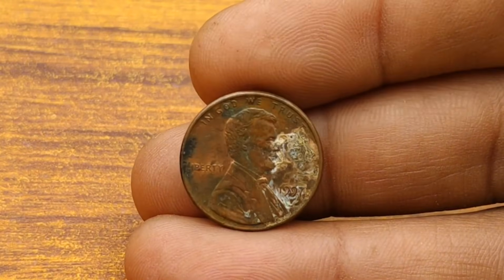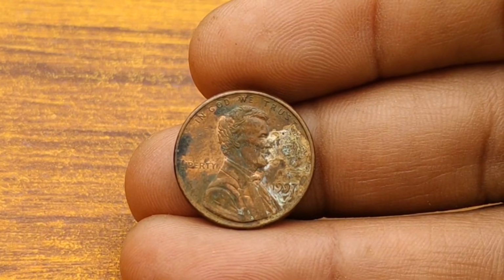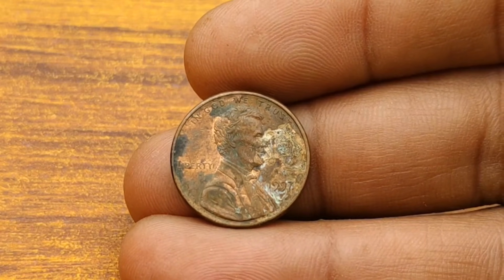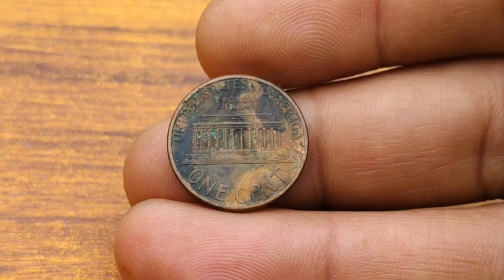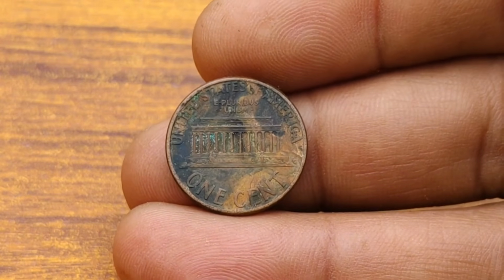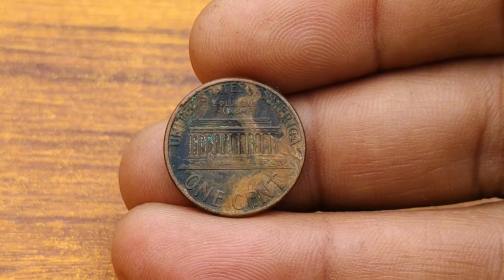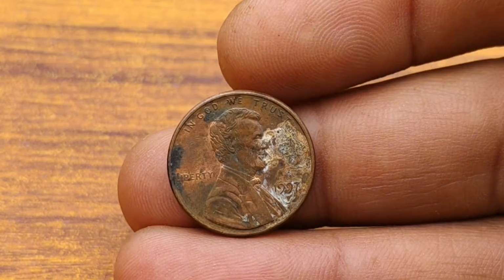Next up, we'll explore the 1997 Lincoln Memorial penny, an everyday coin that may be worth far more than just 1 cent. Could your pocket change hold a small fortune? Let's find out. Let's start with the basics. The Lincoln Memorial penny has been a staple of U.S. currency since 1959, featuring the iconic profile of President Abraham Lincoln on the obverse side.